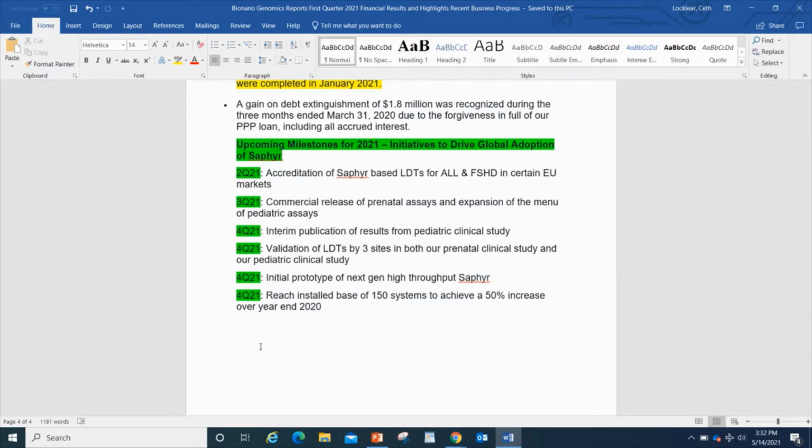Now with Q4, this is going to be at the end of the year, and this is why I've been saying this for so many of the stocks that I've been talking about. Q3, Q4, Q3, Q4. You're going to hear it over and over because I think there's going to be a switch from what the current market looks like to what it's going to look like towards the end of the year. So with Q4, you've got interim publication of results from the pediatric clinical study.